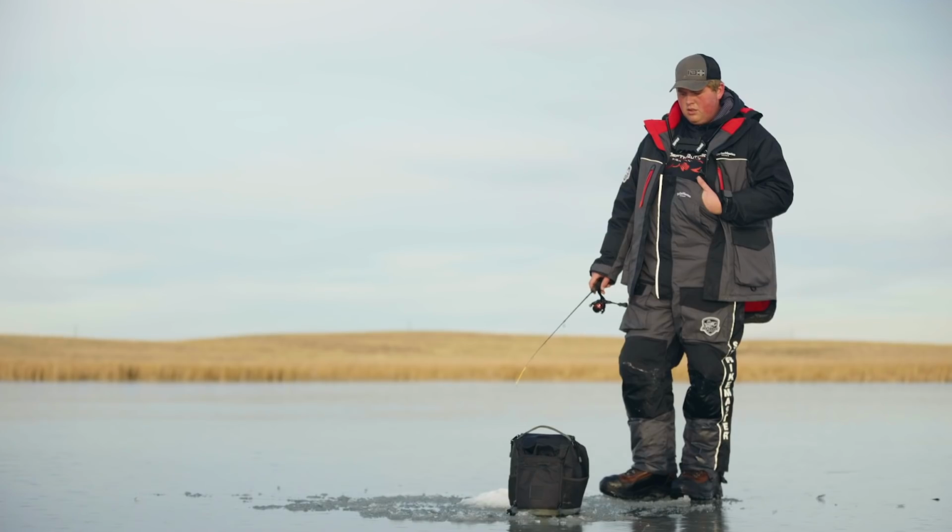These fish have not bit well during the middle of the day with this bright sun. Typically, that really gets perch going out here on the prairie. Today, that's not been the case. They're very lethargic midday under the bright high skies, and we're starting to see a little bit more activity now as we get later into the afternoon.